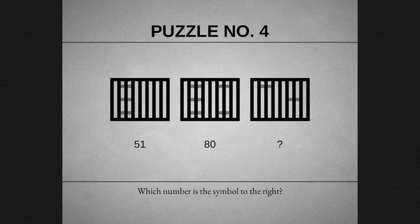Puzzle number four. This is also a fairly easy logic puzzle. Essentially, you're looking at numbers that are hidden behind bars. So the 5, if you write it out like a digital clock, you get a 5 and a 1. The 1 is totally hidden. The 5, you get 3 horizontal lines. Similarly, with the second symbol, you have 8 and 0. The vertical lines are hidden, but you still get the 3 dashes. You then get 2 dashes for a 0 with the vertical lines hidden.